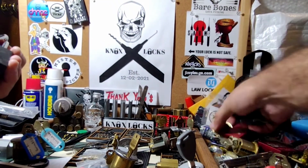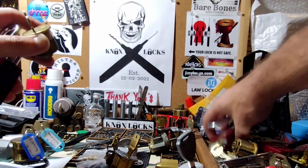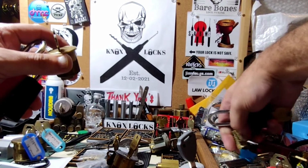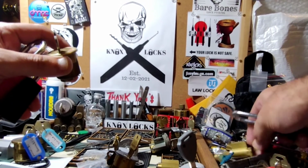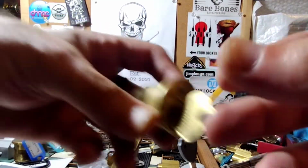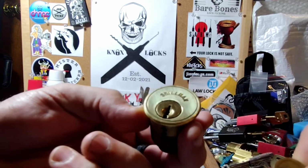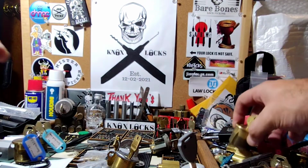Let's see. Oh, this one's a good one. This was from Lock Sport Viking. I won this one. And again, this is another comfort lock I have, as far as it's just a very easy open. Takes no skill at all, man. But yeah, that's a fun one.